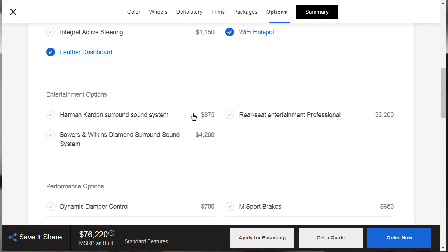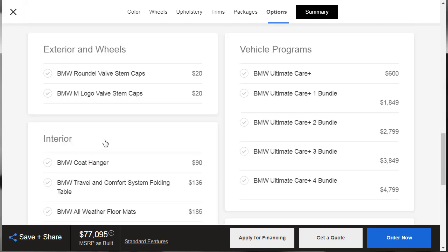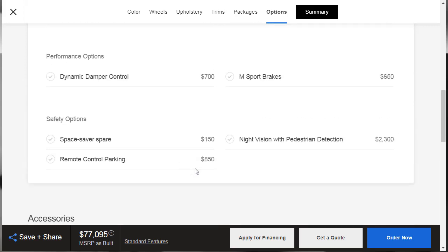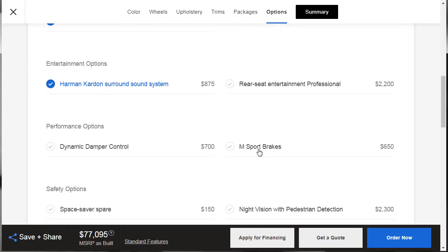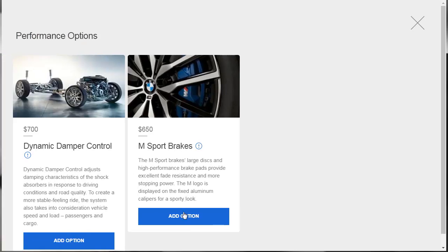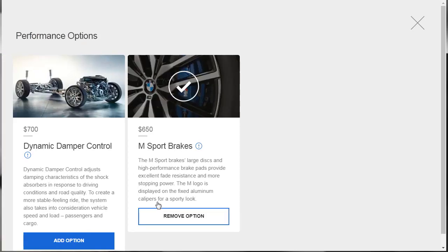Do we want the... I'll upgrade to the Harman Kardon sound system. We're not going to do the damage of the Bowers and Wilkins. It's just too expensive. We want the rear seat entertainment? Nope. How about the M Sport brakes? Let's take a look at that. M Sport brakes. Yep, that's a $650 option. What else is there? I think that's it.